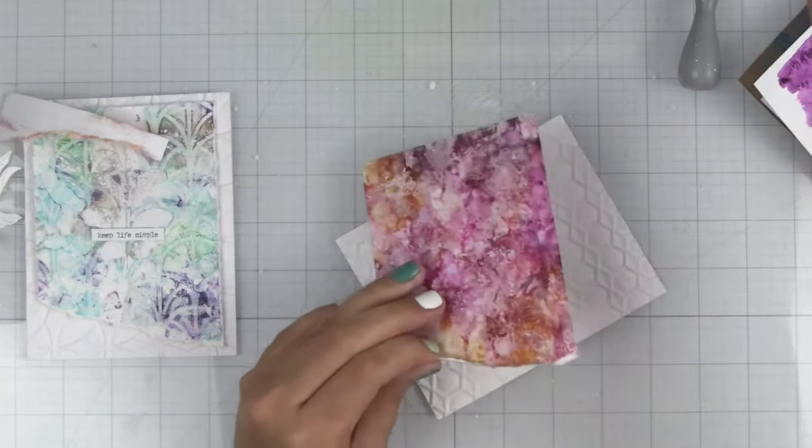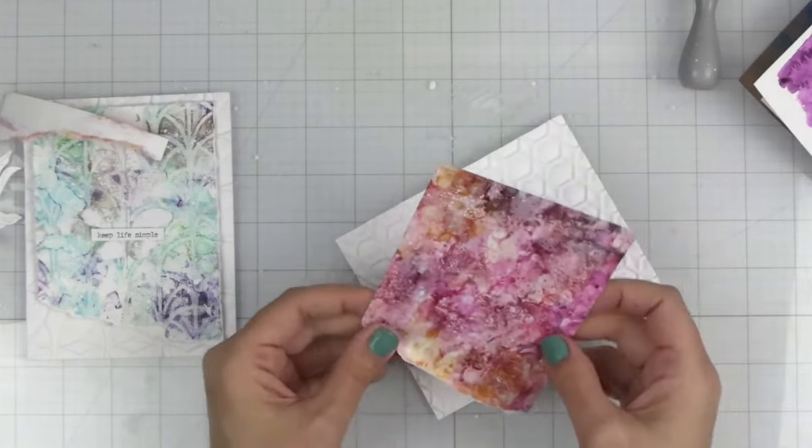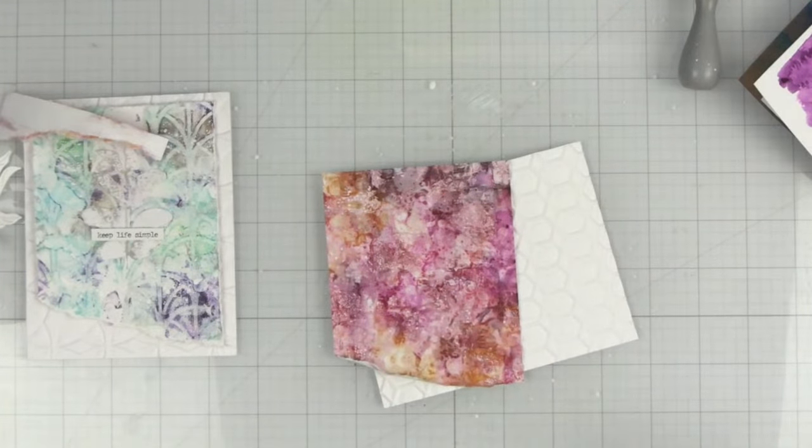Cards for Troops: no glitter, glitter paper, Stickles, or gems. Yeah, see, so there are different organizations and different rules. Where are my little scissors? Oh, there they are.